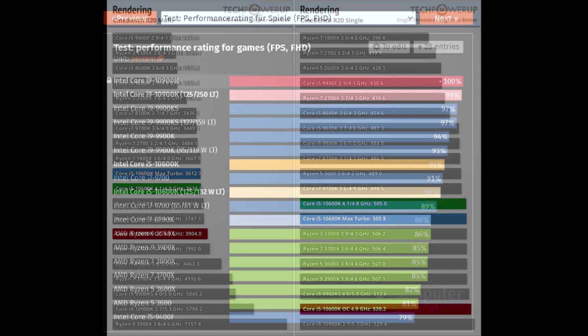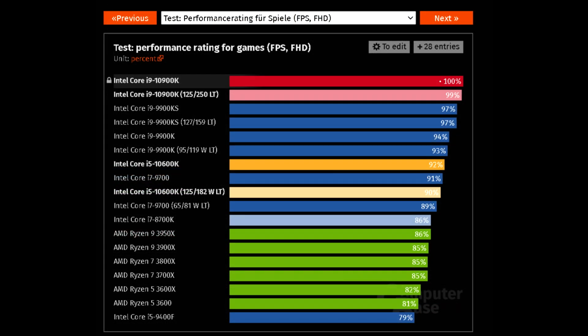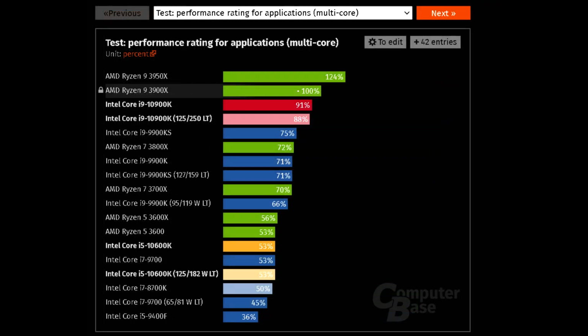When it came to the new i9-10900K, performance here was also pretty easy to gauge. Gaming performance was on par with the 9900K, and productivity performance was between a Ryzen 7 3800X and a Ryzen 9 3900X. So that's why I won't really be focusing on their performance too much, as I'm sure you're all informed by now how they actually perform.